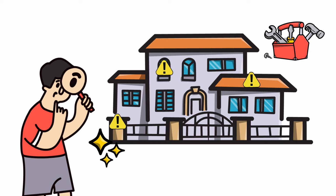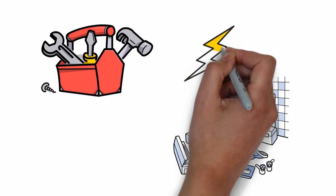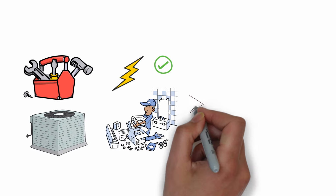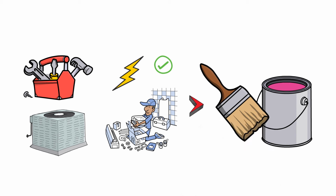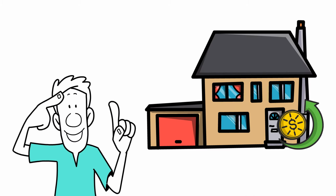Safety first, aesthetics second. Structural integrity, plumbing, electrical, and HVAC systems are at the top of your list. Once these are in check, move on to cosmetic improvements. Remember, each renovation decision should add value to your property.